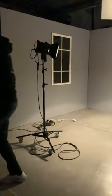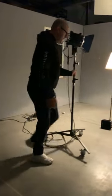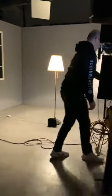Just can't go to sleep for the day. Then we just push the light source over here. Good, then it's out of the frame.